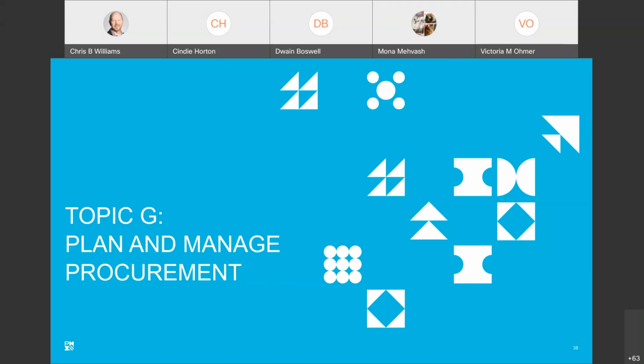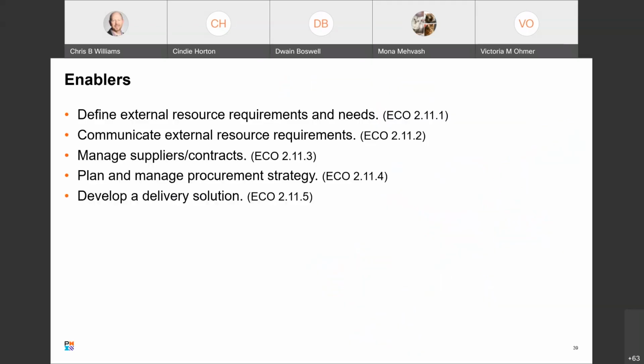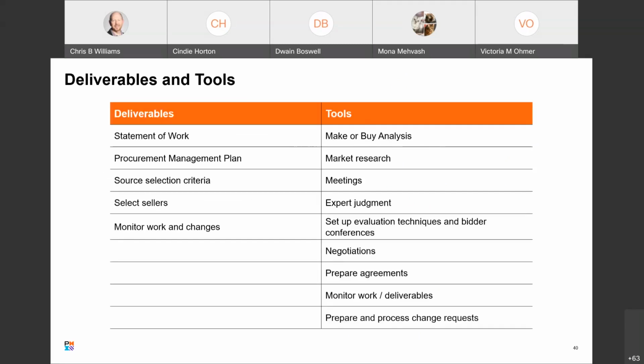That is what plan and manage procurement is all about. So, these are our enablers. I'll let you just read through those for a second. All right, and then let's talk about deliverables and tools. So deliverables, again, are outputs. So we have a statement of work.